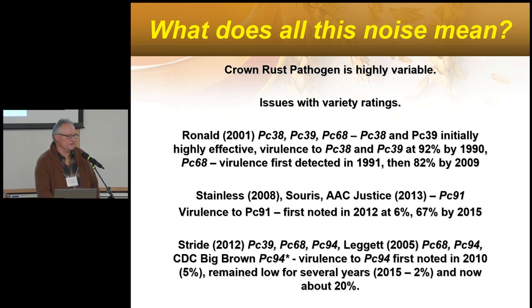We first noted an isolate with virulence to PC91 in 2012, at 6%. So probably, we noticed 8 isolates out of our samples. By 2015, it was at 67% of the isolates that have virulence to PC91. Now, it's probably closer to 80. So, is this gene effective? Oh, 2 minutes? Okay. Probably not anymore.